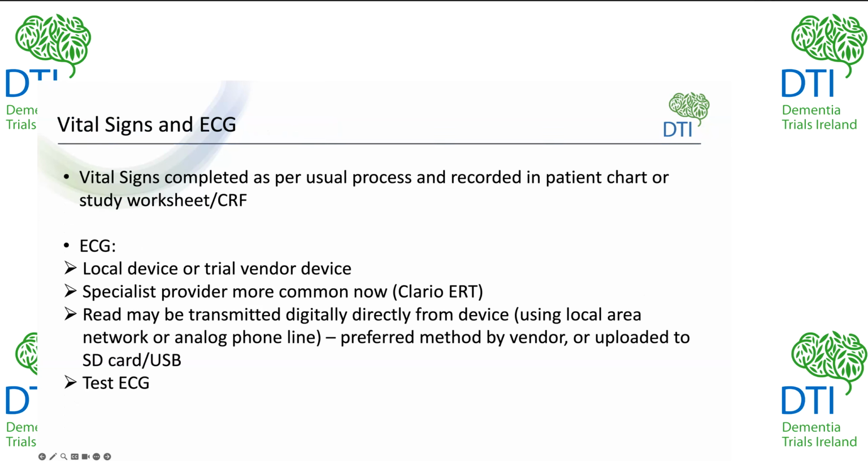Vital signs are completed as per usual process and recorded in the patient chart or study worksheet, CRF. ECG, we either use a local device, as mentioned previously, or a trial vendor device, which is becoming more frequent now. So Clario ERT, as I mentioned, is our most commonly used specialist provider.